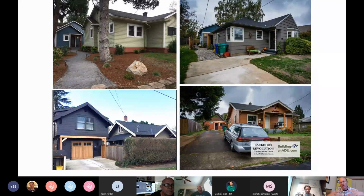But they actually have like 60 different pseudonyms, depending on where you are: backyard cottages, in-law suites, mother-in-law units, backyard flats, granny flats, mother-in-law suites, accessory apartments, yada, yada, yada. It goes on and on and on. In any case, I'll just say ADU because that's the term that's kind of most popular in most places.